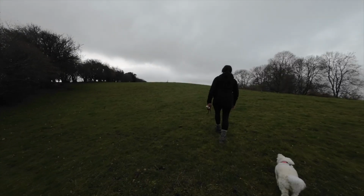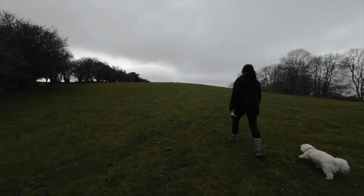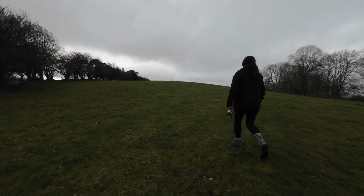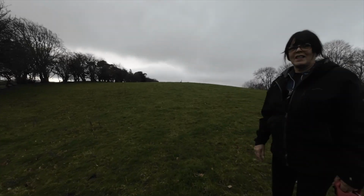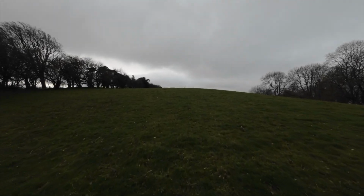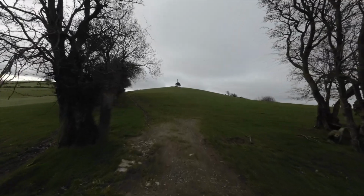Pretty sure this is what we saw on our walk the other day around Clanidloes. I still can't say it. That's the one. And we saw this in the distance. I bet the views are good from up there.